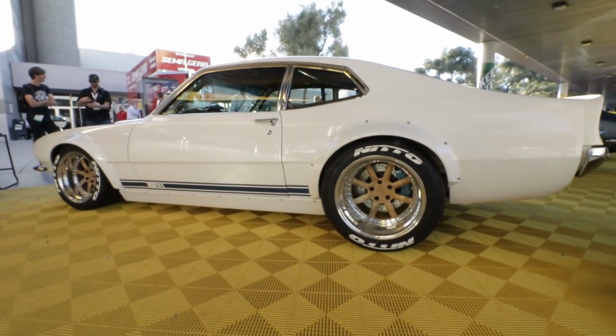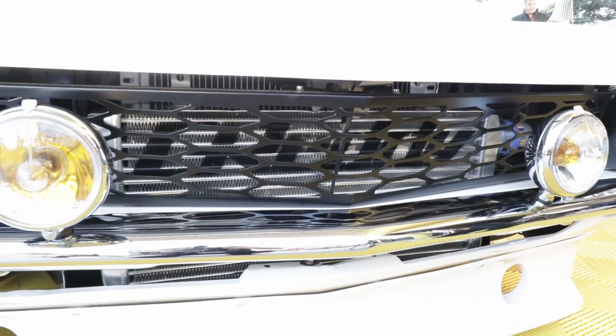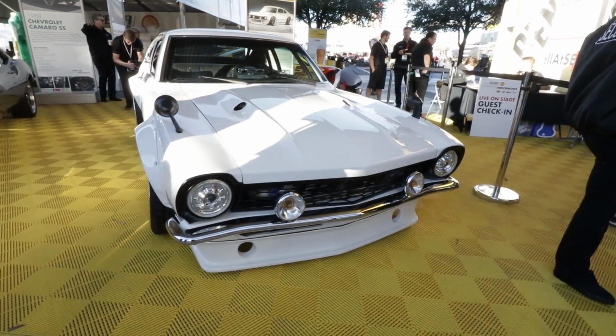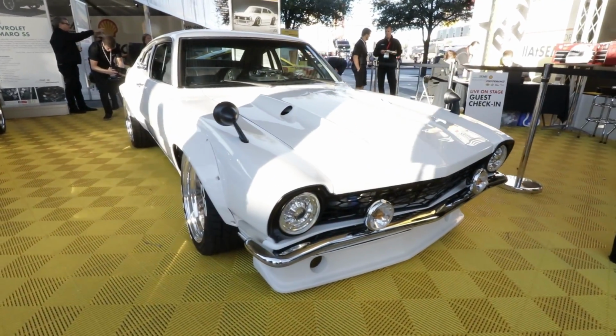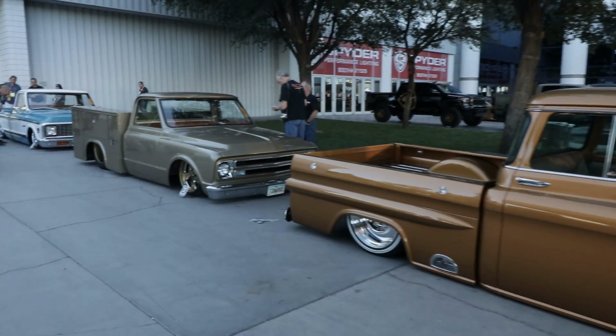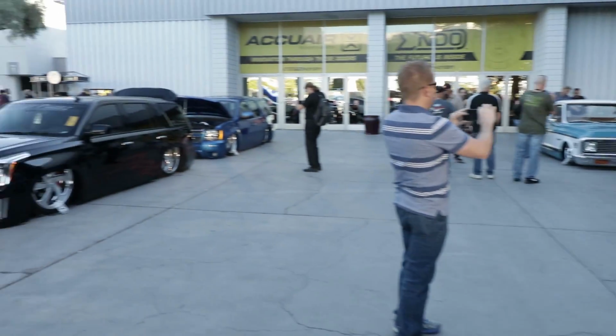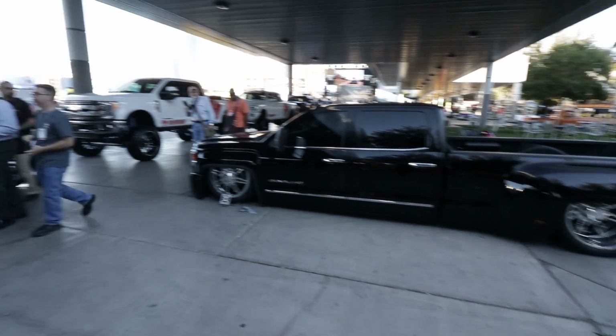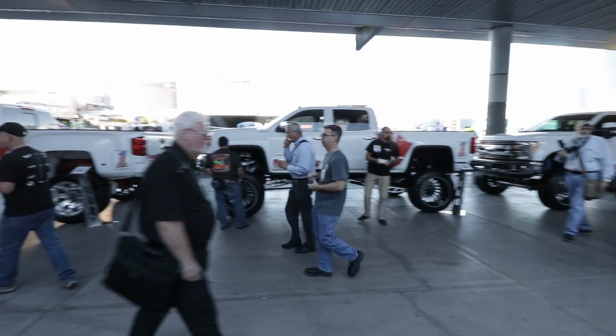Aside from its clean looks, what makes this Ford Maverick special is that it's packing a Ford EcoBoost 4-cylinder turbocharged engine under the hood. Since trucks aren't our thing at Speed Academy, we glanced over a lot of them, but let me tell you, there are a ton of them at the SEMA Show in all shapes and sizes.